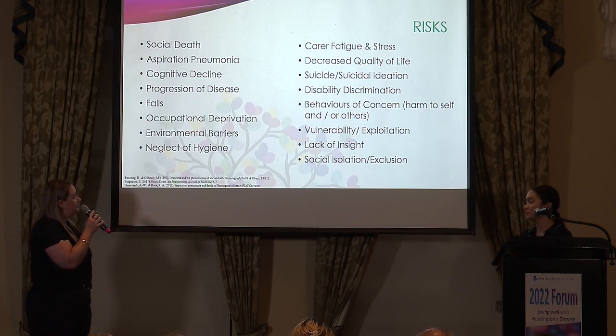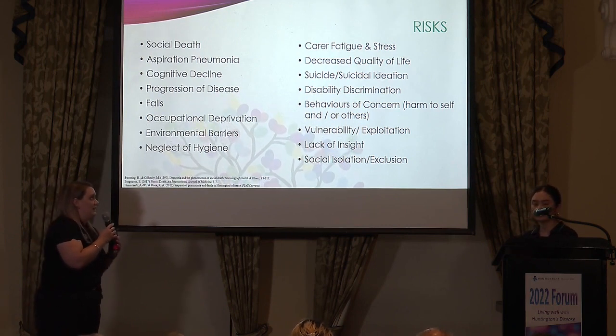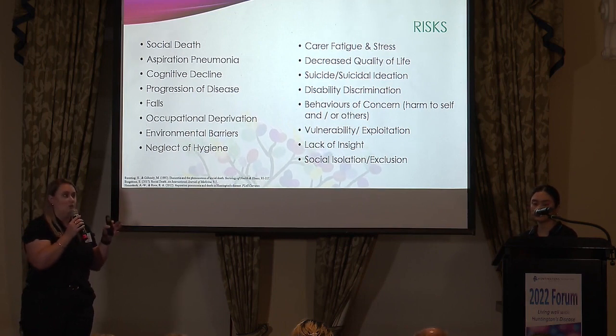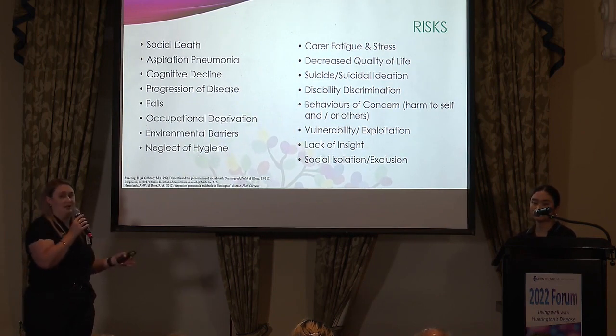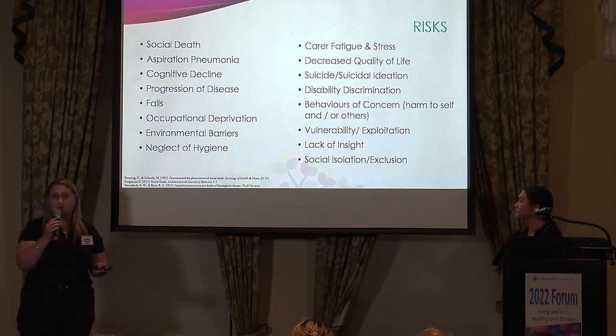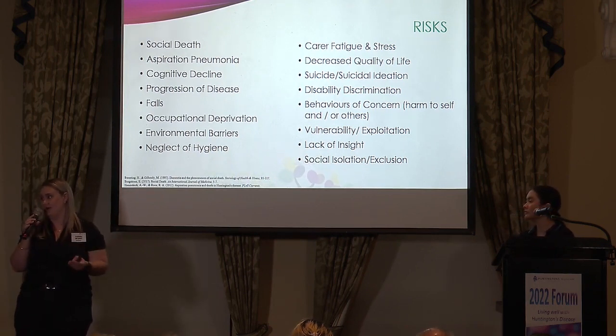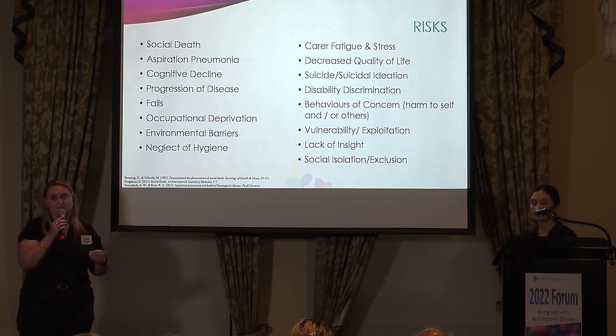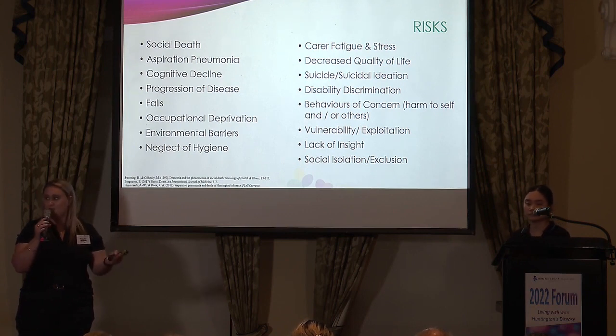Neglect of hygiene, carer fatigue and stress. As OTs, when we come in, which I'll discuss a little bit later, we often want to address carer fatigue straight away. Are the carers fatigued? Are they experiencing a high level of stress? What can we do about that? How can we promote services to be involved so that we can limit that as much as possible? We want to try and prolong carers being involved for as long as possible.